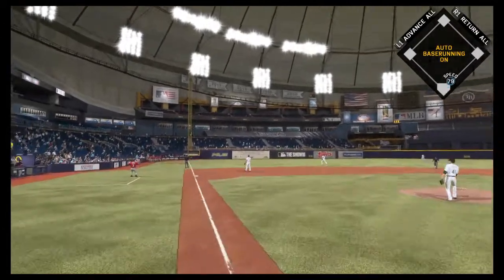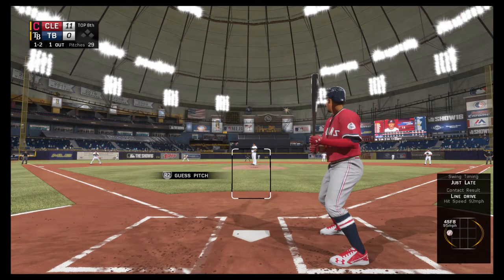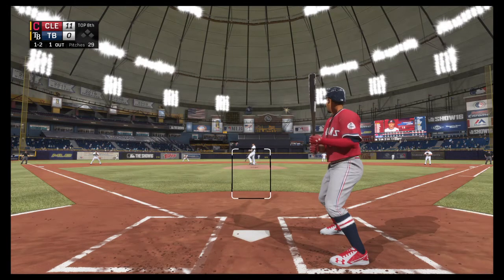Driven down the left field line. Will it stay fair? It will not. Just slicing foul at the very last moment. So close to extra bases. A ball and 2 strikes.